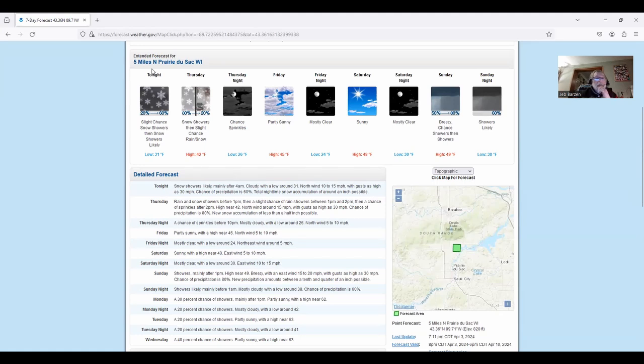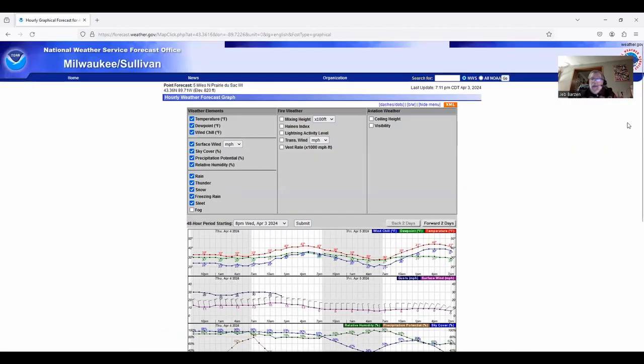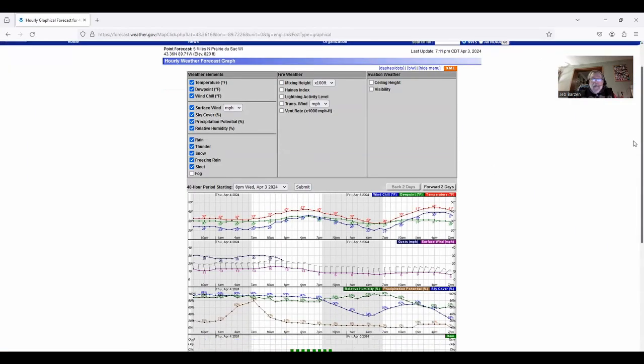And so this is an extended forecast for a point that's 5 miles north of Prairie du Sac, Wisconsin. So here's Prairie du Sac, here's 5 miles north. So it's giving me the forecast for precisely that area. So now I have my location determined, and then you can click on this graph for hourly forecast of the weather, and you can see this information come out.